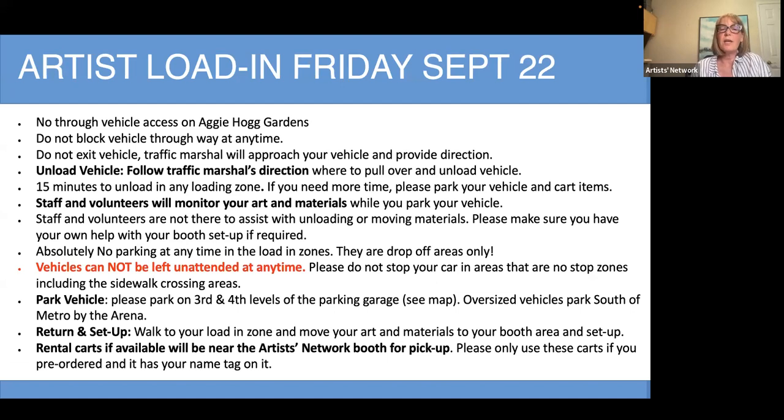So you're going to unload your vehicle. If you have a cart, then you're going to go to the overnight storage area, get your cart, put your stuff on your cart and move it to your booth. Those carts are yours for the weekend if you've rented a cart. So you can put your stuff on them and then move them into the overnight storage area overnight. So staff and volunteers, just a reminder, they're not there to assist you with unloading or moving your materials. They're there to watch your stuff and make sure things are safe and to direct traffic.